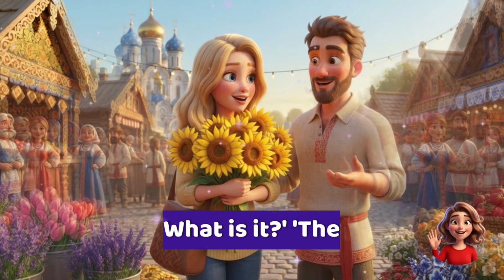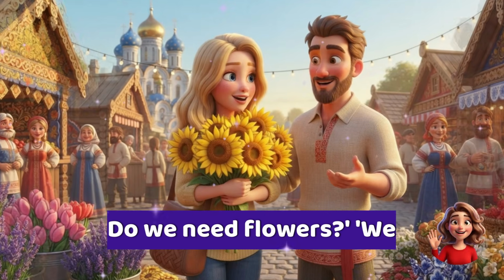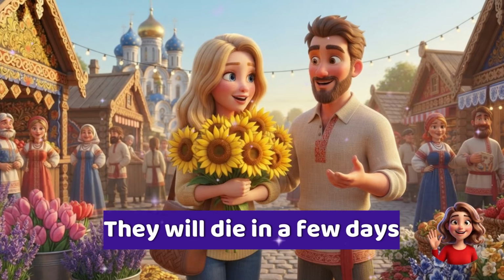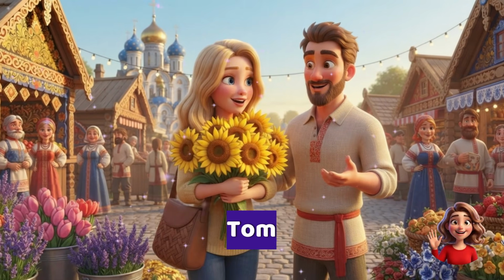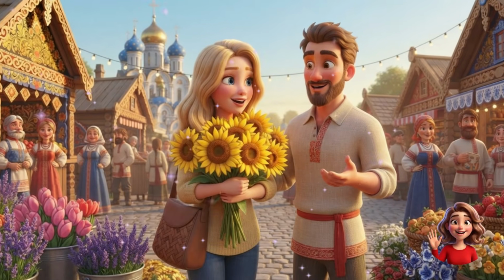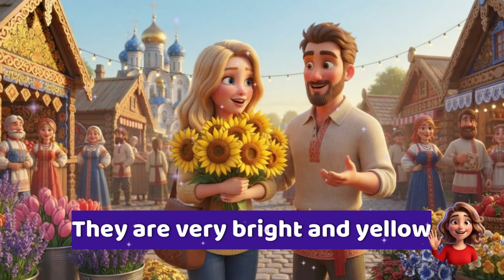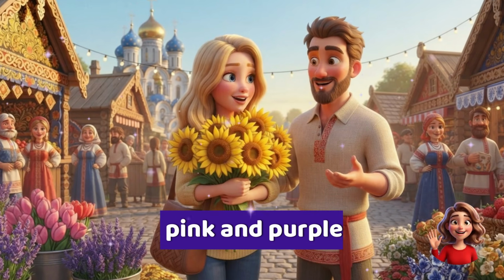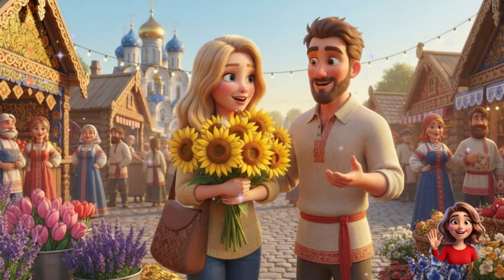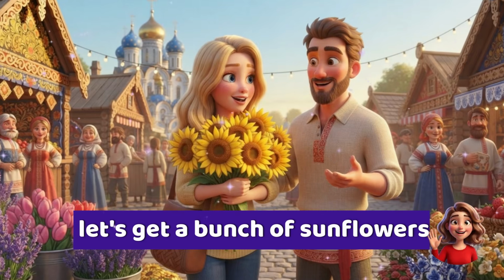Wait, stop here for a second. What is it? The flowers, they are so pretty. Do we need flowers? We don't need them, but they make the house nice. They will die in a few days. Tom, don't be so negative. I am just practical like you. Flowers bring joy. Look at these sunflowers. They are very bright and yellow. Or the tulips, pink and purple. I like the sunflowers better. Why? They look happy like the sun. Okay, let's get a bunch of sunflowers.